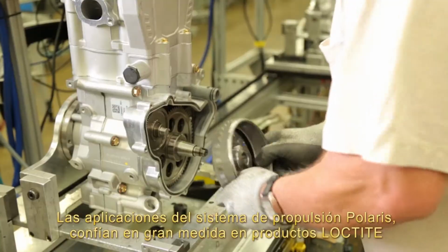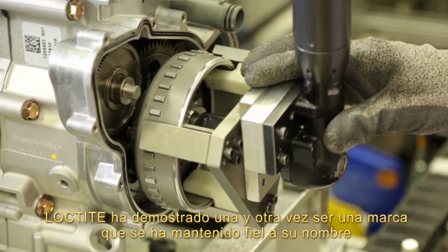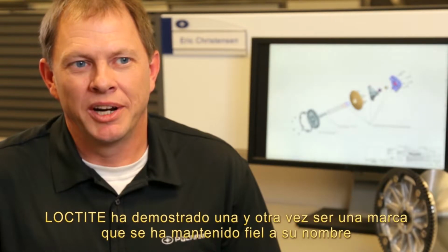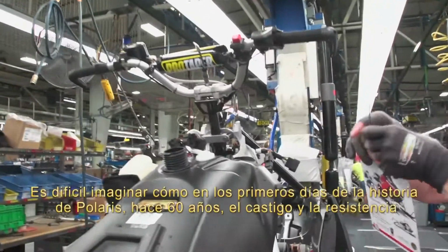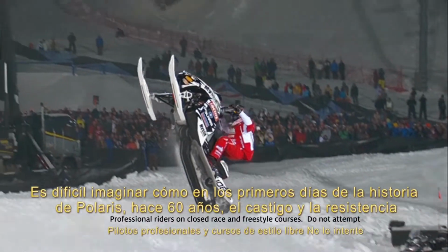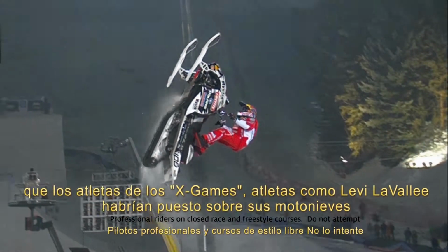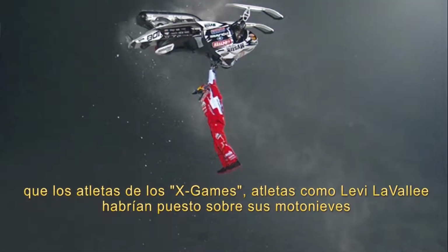Polaris powertrain applications rely on many of the Loctite products. Loctite has proven again and again to be a brand that has stayed true to its name. It may have been hard to imagine in the early days of Polaris's 60-year history the extreme punishment and endurance that X-Game athletes like Levi LaValle would have put their snowmobiles through.